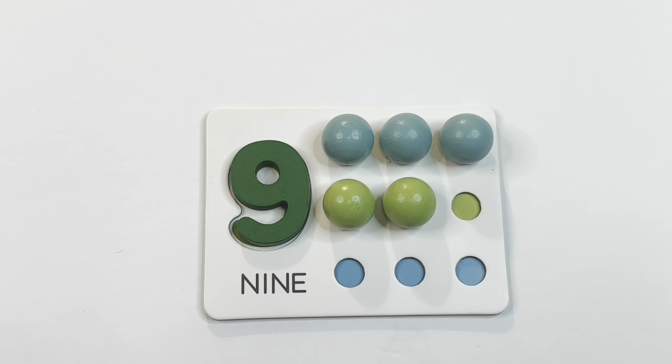Star. This star is yellow. Yellow star. Yellow star. Star.